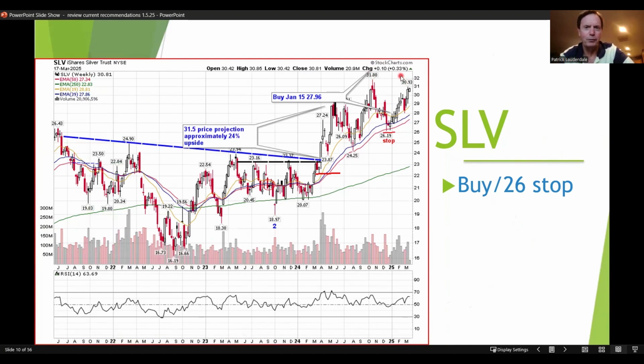Silver up 0.33% today. Not a big day for silver, but it's had many big days. So I sold a couple shares of silver. Last week I was selling on this up move. Sentiment's getting very bullish on silver, so you've got to be careful here. Every day it's up, I sell a little bit. That's the way that I do that.